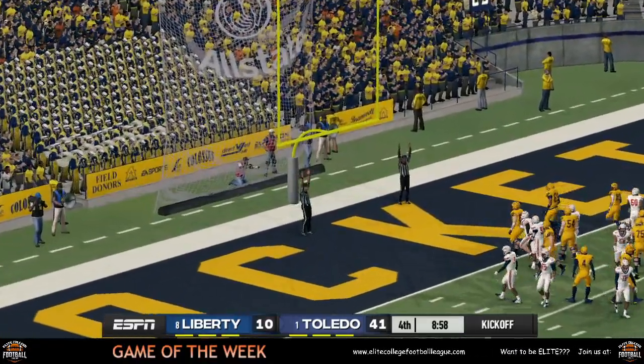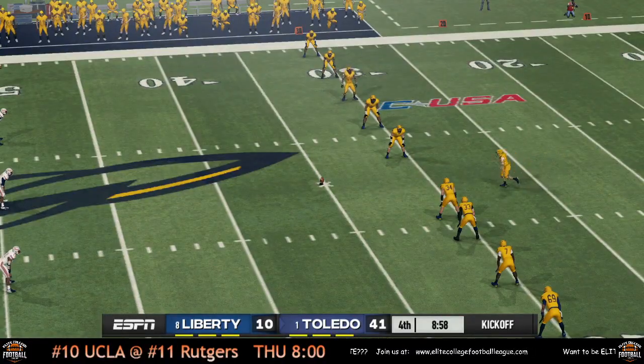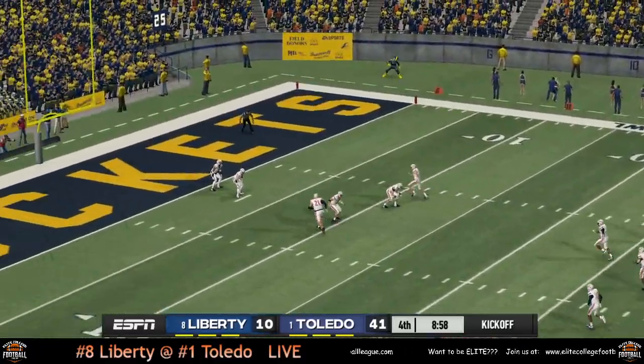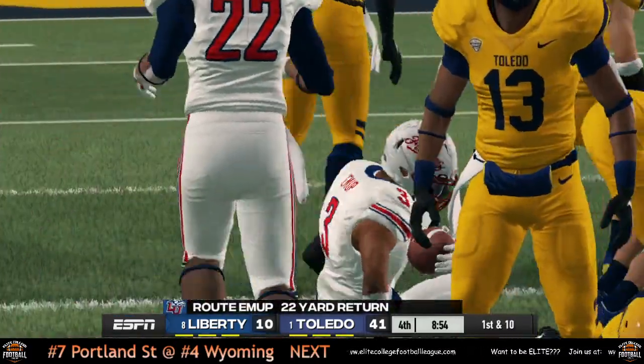He makes the PAT. And it looks like they're ready for the kickoff. He'll return it from the one. He makes it out to maybe the 23-yard line.